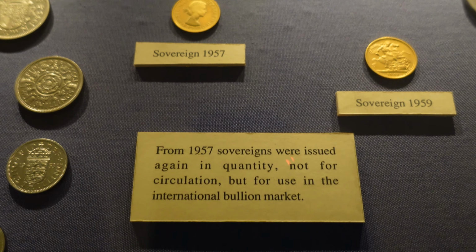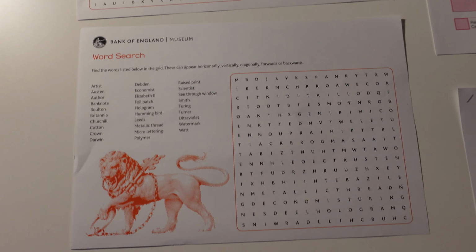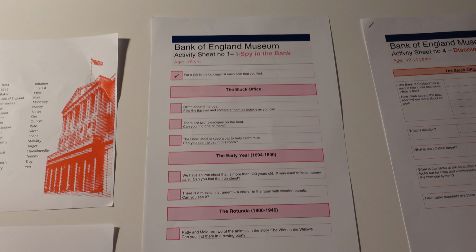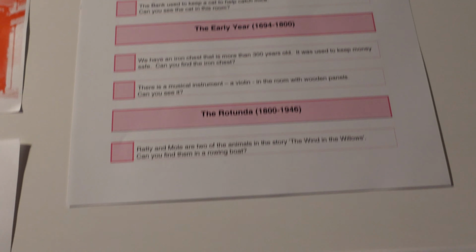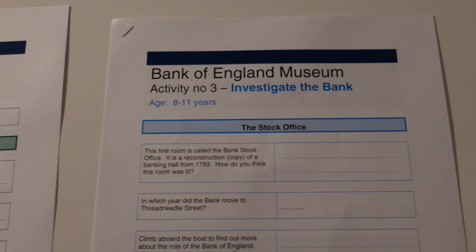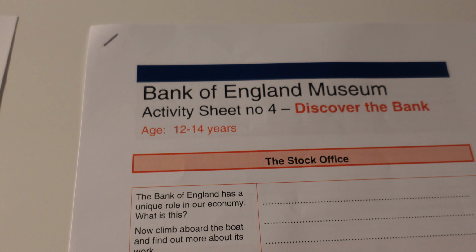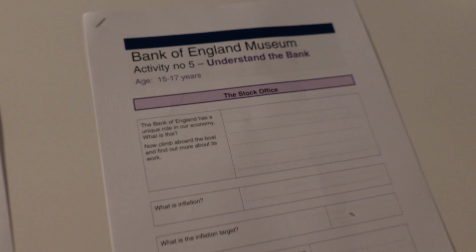Right, let's show you some of the worksheets that they can give you so you can actually go around and have a look. So you've got word searches, which are aimed at different ages. And then you've got different questionnaires that you can complete. And the activity sheets are set in different ages. So you've got I Spy for under 5-year-olds, which is a really good thing to start with. And you just tick those off. You've got 6 to 7-year-olds. And then it goes up to 8 to 11. And then after 8 to 11, you've also got 12 to 14-year-olds. And finally, you've got an activity for 15 to 17-year-olds.